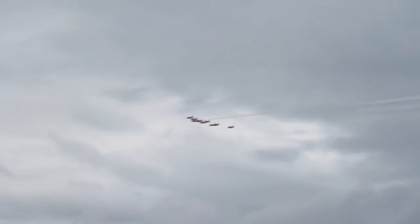Reds 4 and 5 there, pitch up to roll back rapidly into the next shape. Now sitting on Reds 8 and 9's wing as their smoke goes off, moving from right to left. On the leader's right wing is the first of our two new pilots this year. He is Red 2, Flight Lieutenant Matt Masters.